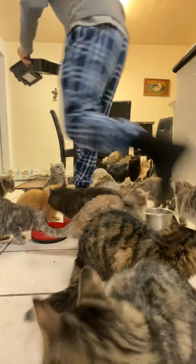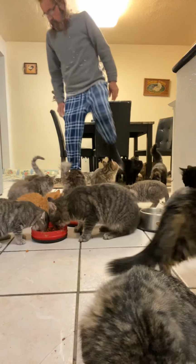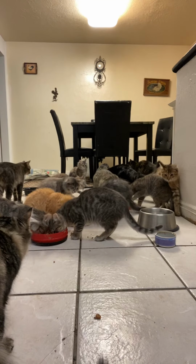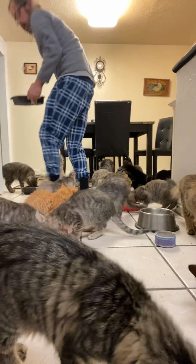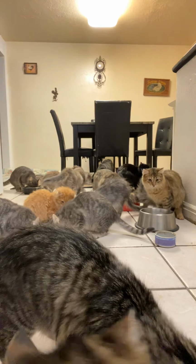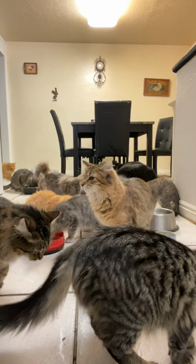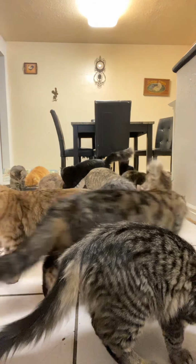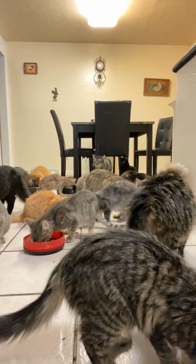Here comes four more bowls coming down. One, two, three. Okay. Here comes another two. Okay, so this makes four or five for the little fellas. They should be able to make it on that, hopefully. So at least the eyes.